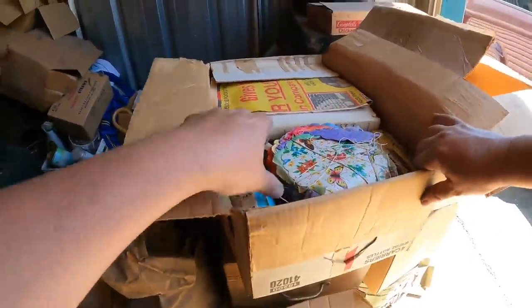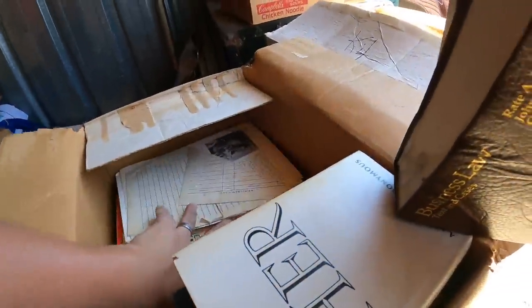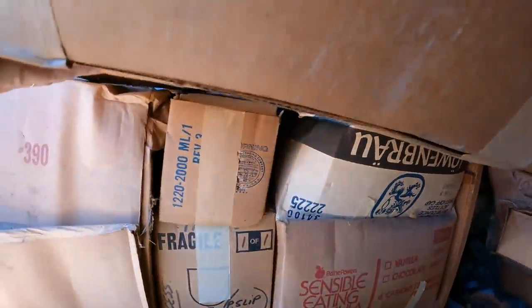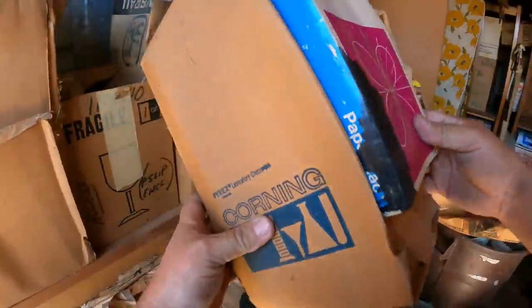All right, what do we got here? Books, H.G. Wells, how to make home electricity from wind. Okay. Yeah, it's just all books. That's heavy. Yeah. Look what this is. Some Sports Illustrated. Man, this is not... This is all recycled.